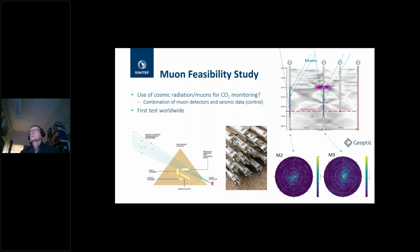Something very new is a project that is just ending right now, which is a muon feasibility study. Together with geophysics, we've conducted a field experiment where the question was, can cosmic radiation and muons be used for CO2 monitoring? It's based on a combination of muon detectors and seismic data. The seismic data were acquired and analyzed by SINTEF. The muon part was done by GeoOptic.